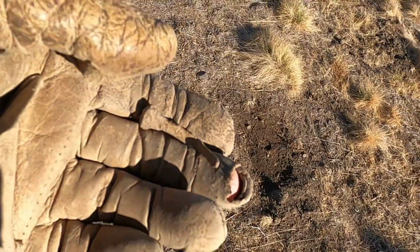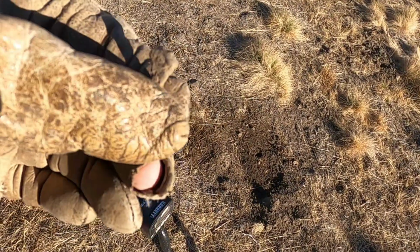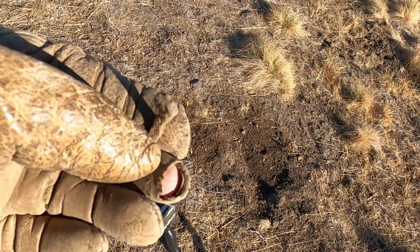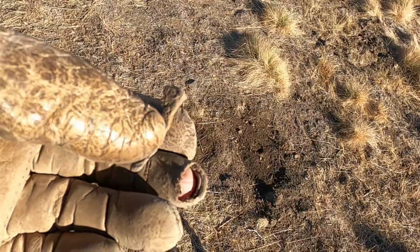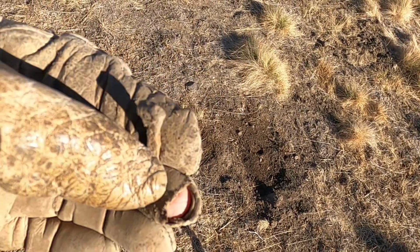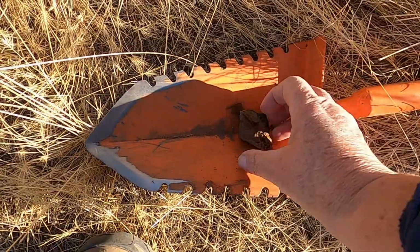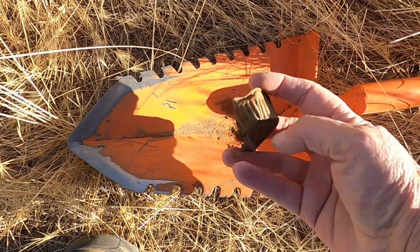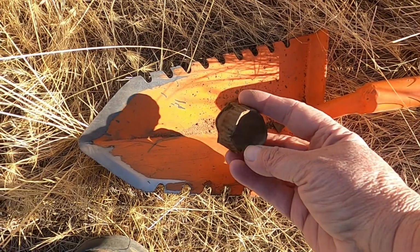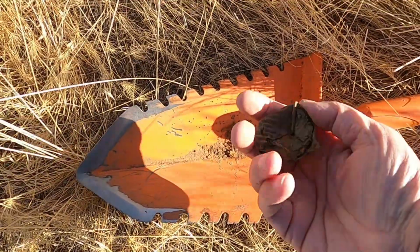All right, so I decided to dig up one of these high iron signals that were kind of mixed. And it turns out it's a kind of flattened square nail. So I'm not sure if this came from an old fence or a horseshoe. What do you guys think? Okay. That's an interesting deal. It rang about a 55 to 60. So I don't know what that is.